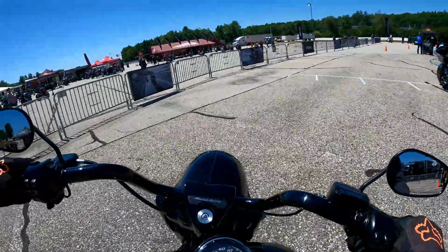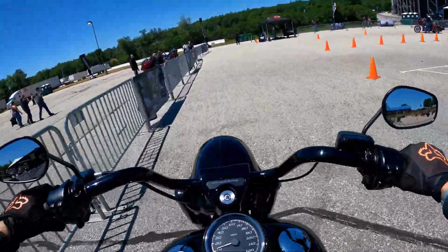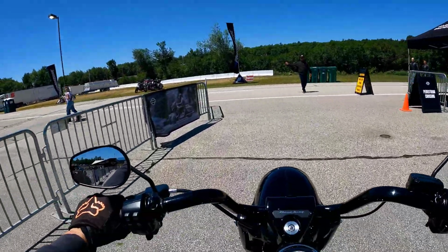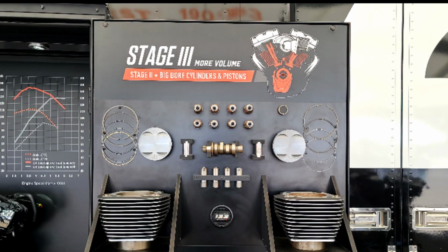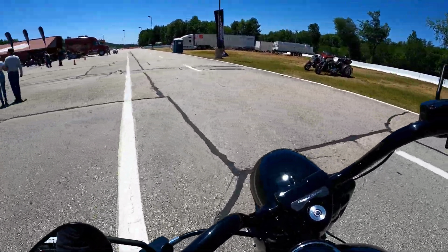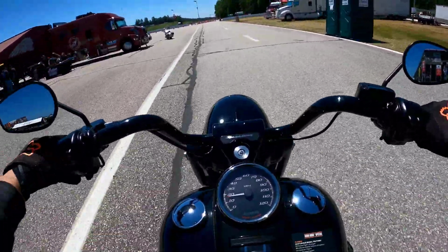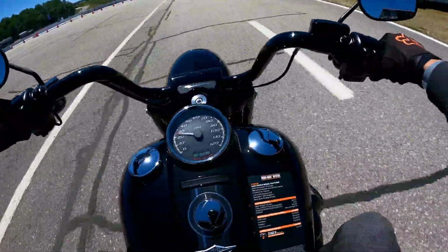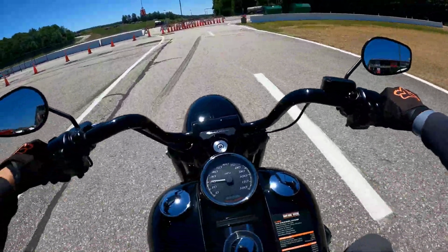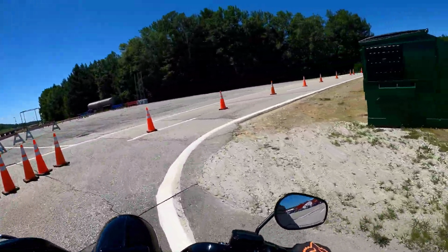Oh, yeah. All right, guys, 2024 Road King Special with the Stage 3 Screamin Eagle package. Let's see what you got. Stage 3. Oh my god! That air filter screams, man. What the hell? Holy shit.